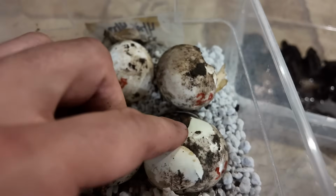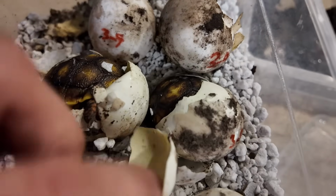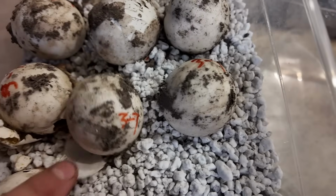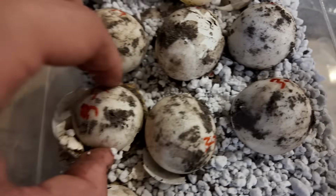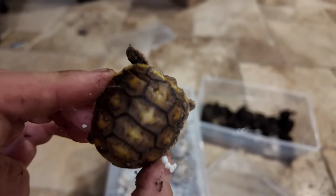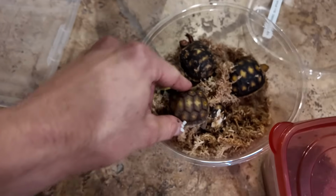But right over here, we also have another one hatching out. But we're going to leave him alone because he's definitely not even emerged from the egg yet. And we got this little guy hatching out right here, I think. Oh, wait, just kidding. We've got another one right here. We got another beautiful bright orange that has pretty much finished absorbing the yolk sac, so that little guy is going to go right in here.